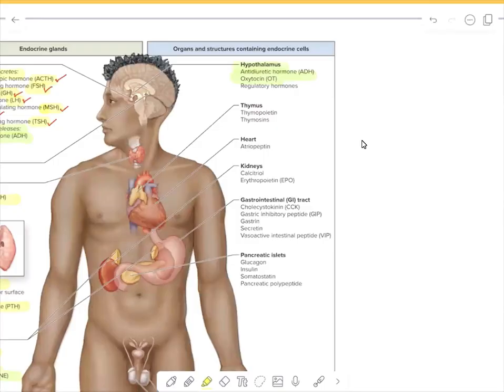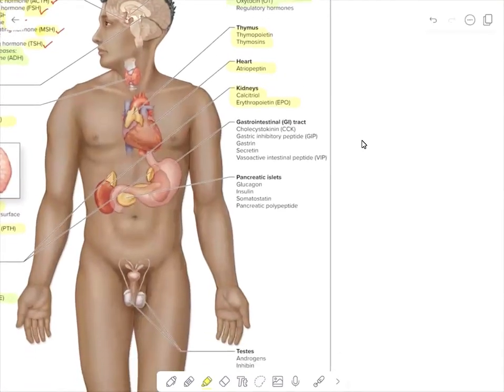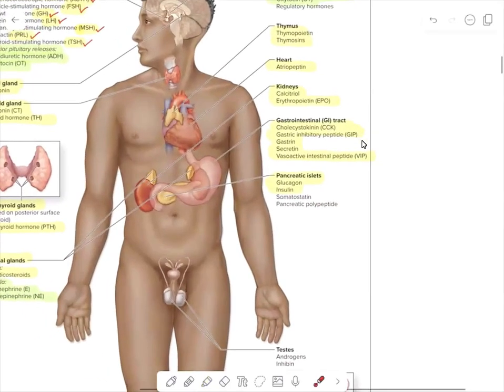So the thymus is going to control T cells. It releases thymopoietin and thymosins. The heart is going to release a hormone called atriopeptin. The kidneys secrete calcitriol as well as erythropoietin. The GI tract is going to secrete hormones that affect digestion, and the pancreas is going to secrete glucagon and insulin. The other two, you don't need to worry about them, so I'm not going to highlight them.